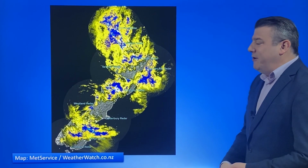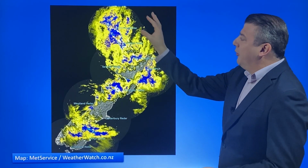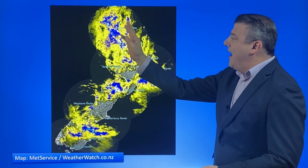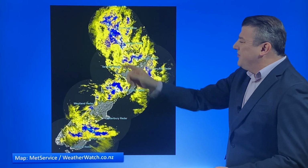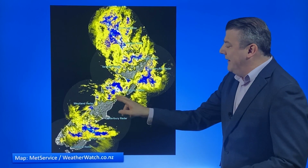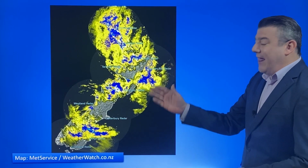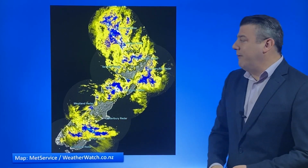Look at the rain map for New Zealand. This was taken mid-morning on Thursday. Thank you to Met Service for this. Look at all that rain right across the country. Heaviest falls up around Northland. Some heavy falls around Auckland. It's a bit patchy in the Auckland area. And still got that rain stuck around the upper part of the South Island. And you can see that animated at Weather Watch and Rural Weather.